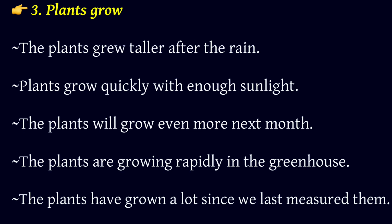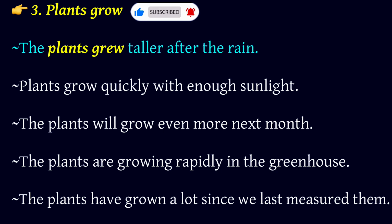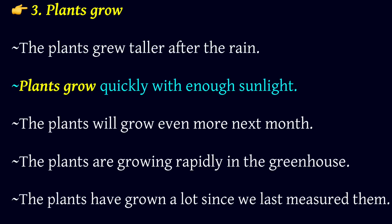3. Plants grow. Plants grow. The plants grew taller after the rain. Plants grow quickly with enough sunlight.